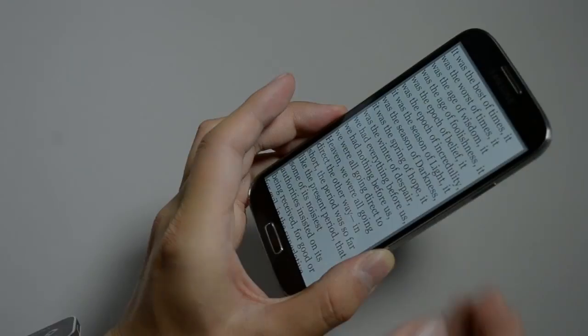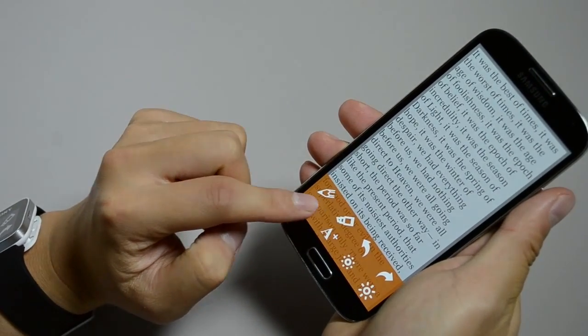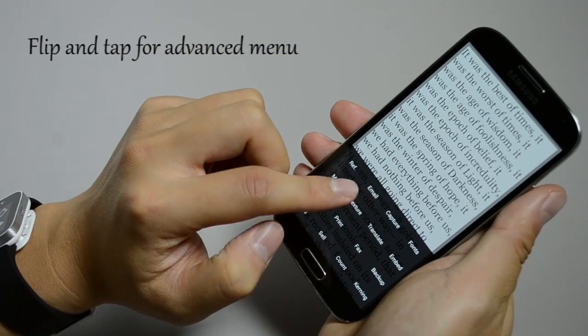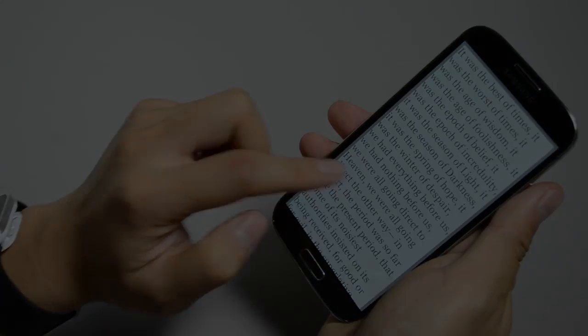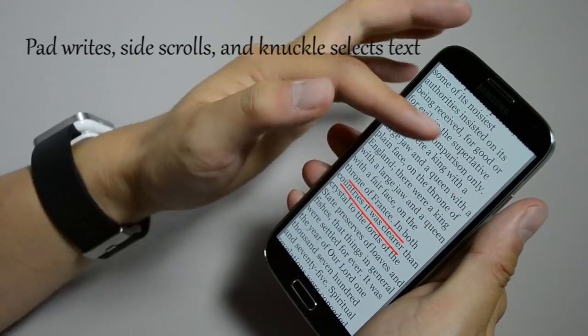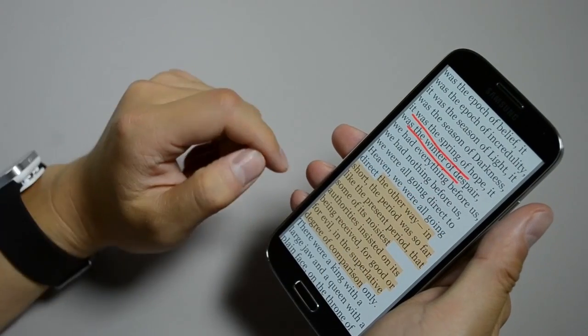In the Reader app, Larry can bring up the menu by tapping on the screen. A flip and tap gesture navigates to the advanced menu. Larry uses his finger pad to write and annotate on the text. The side of the finger scrolls the page, and the knuckle starts text selection.